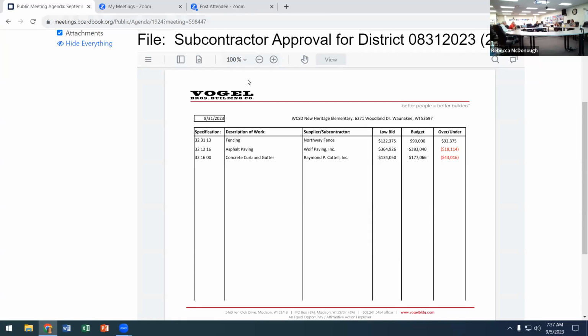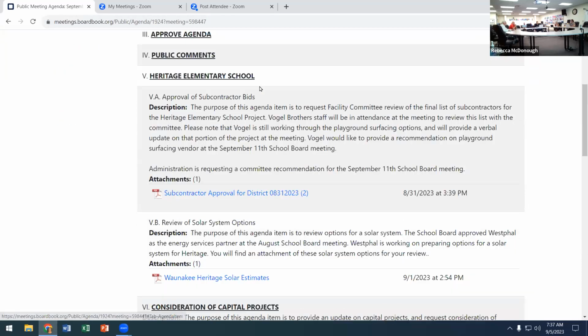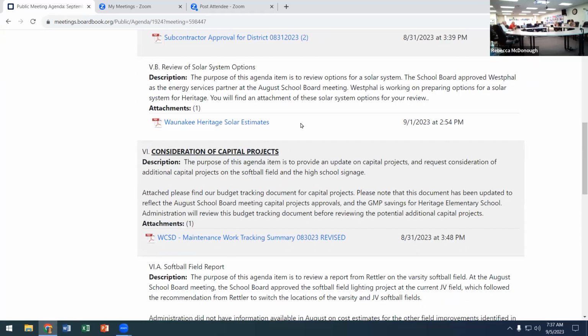Next, the review of the solar system options. So I'll take that, Joan. At last month's facility committee meeting, this committee made a recommendation to the full board to work with Westfall as a partner on these energy service type projects. The full board then approved Westfall. In the packet last month, we had an example solar system, but we mentioned we were not asking to actually have an approval of that. It was just done for illustrative purposes.